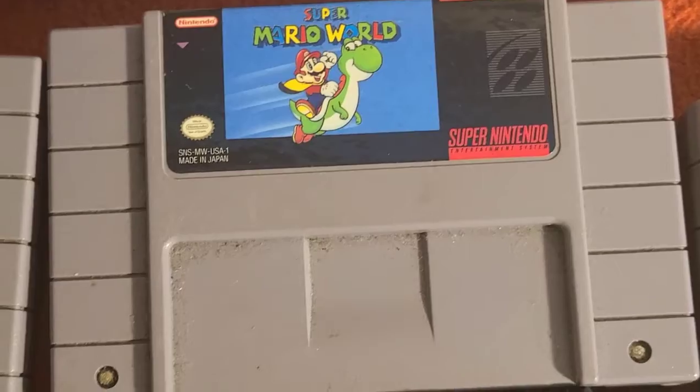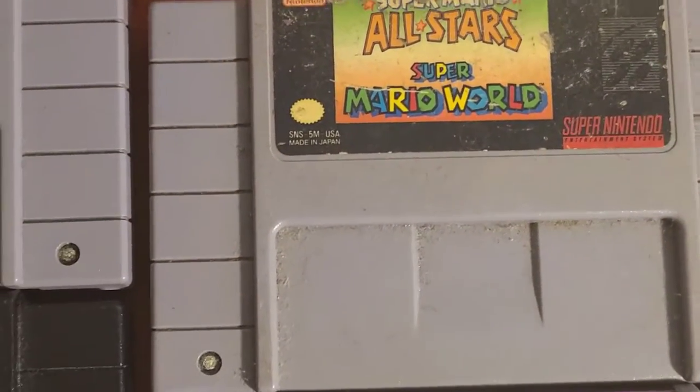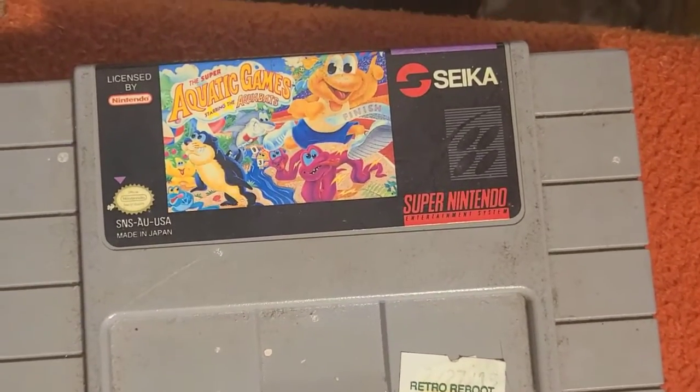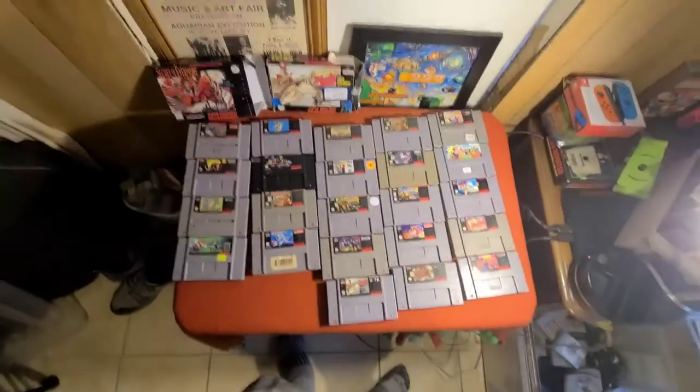Super Mario World. And I got this fancy pantsy All-Stars with Super Mario World. Got that at a flea market for 15 bucks. Back in the day when flea markets didn't know any better. And that is my collection of Super Nintendo games.